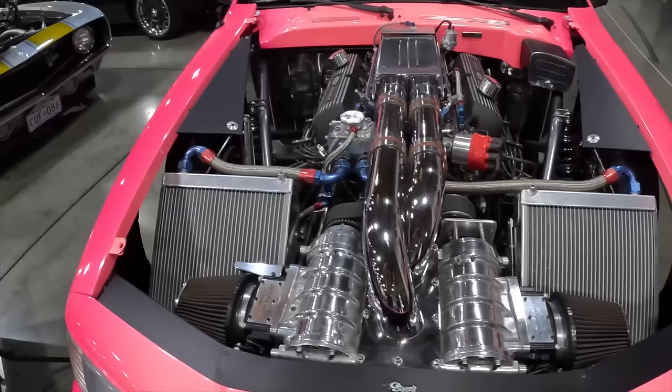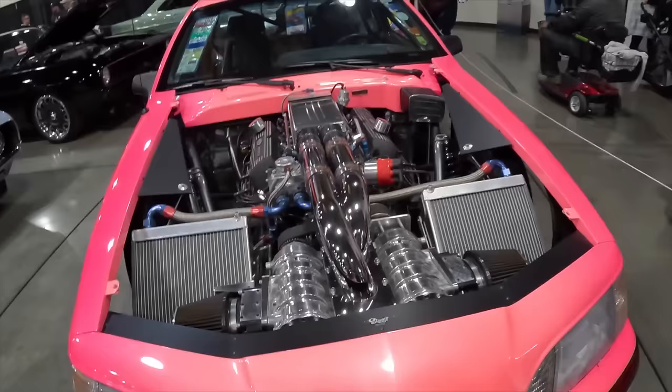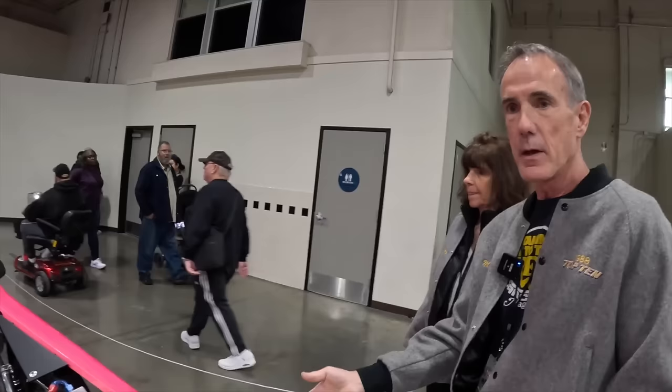Let's have a look here up at the front. Wow. Supercharged, not once, but twice. What is the horsepower? Surprisingly enough, it's only 500 horse. And when I say that, you can buy a factory car today with that much horsepower, but we really didn't build this particular car for drag racing. We built it for the street. It's a street legal car. But during its time, that's a lot of horsepower.